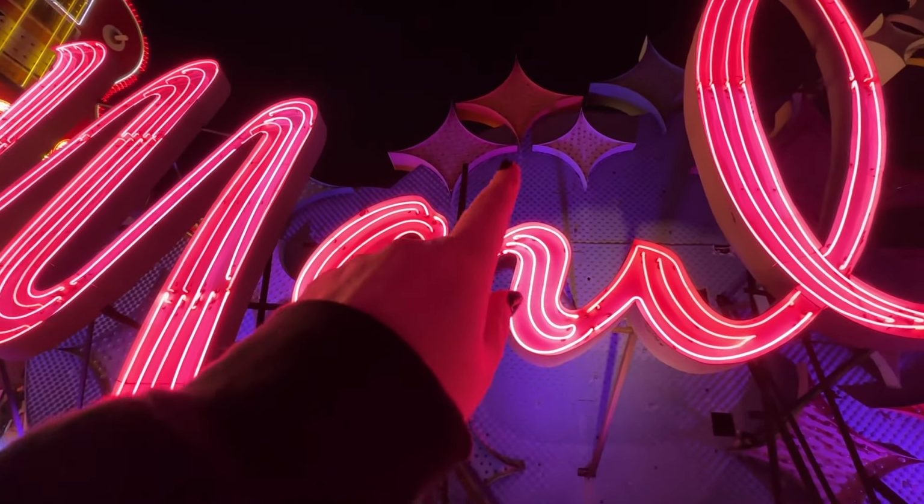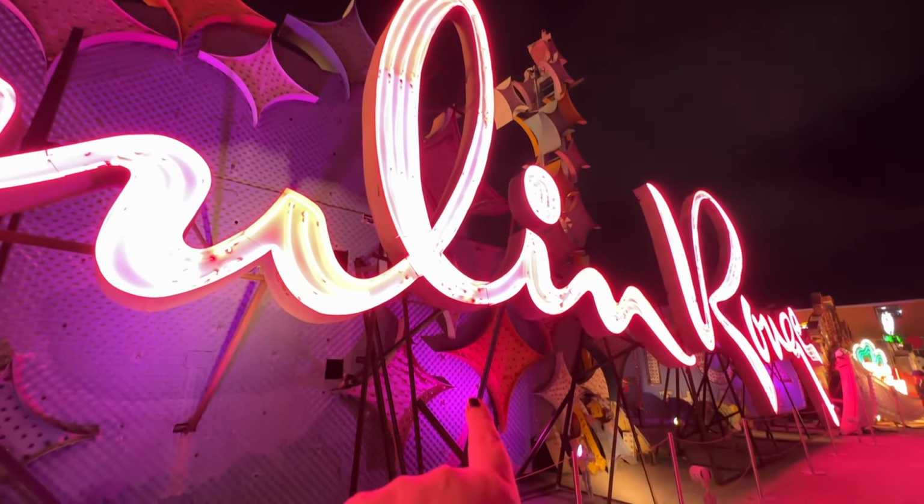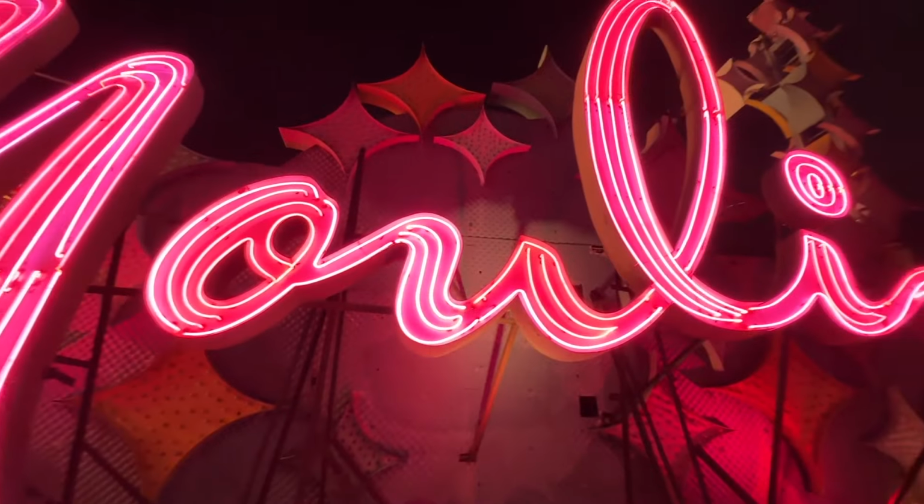I'm obsessed with all the stars from the Stardust. Obsessed with all of them. I want them all. Well, the Neon Museum was absolutely amazing. I loved it. Highly recommend it if you're in Las Vegas.